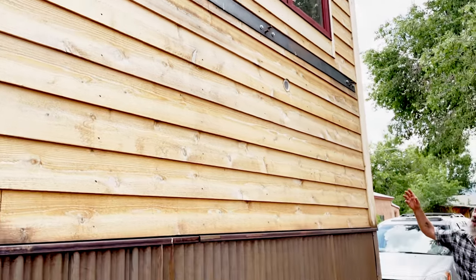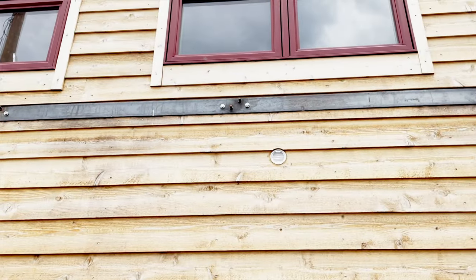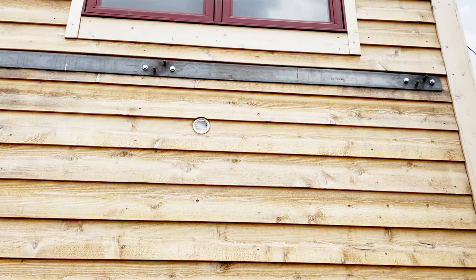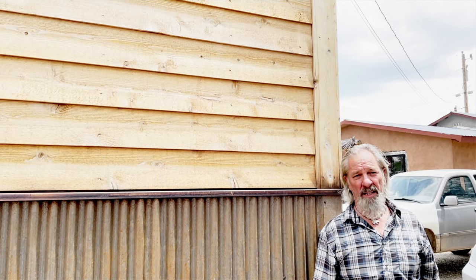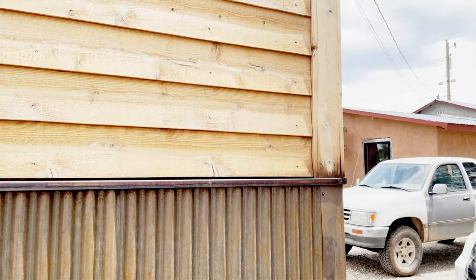This is the area where the solar panels can hang. You'll see the panels in a little while, but part of the solar system, we have 3 solar panels that are in a rack that can be attached to the side of the house for transport, or if this side of the house is facing south, you can adjust the angle so that the panels can just stay on the house and face south and collect energy from the sun.